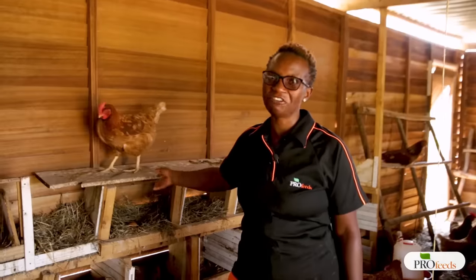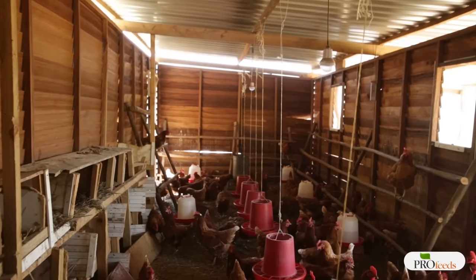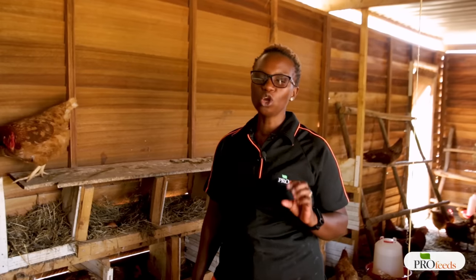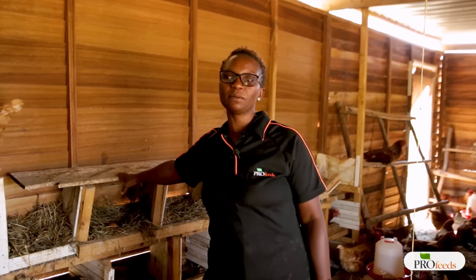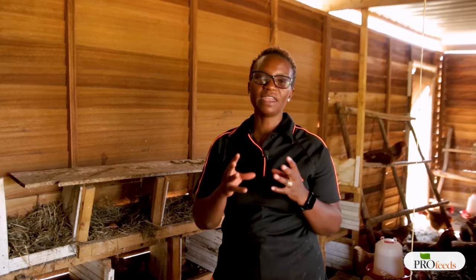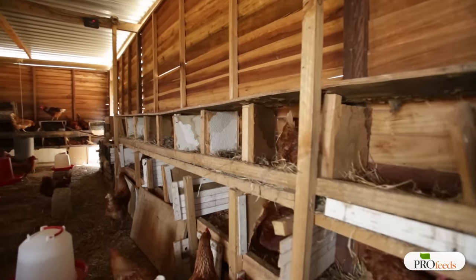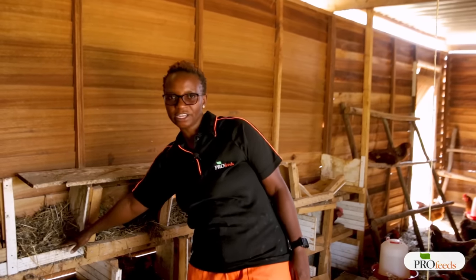Behind me, this is our factory, right? This is where the hens come to lay their eggs. And we also encourage you that you have enough nesting boxes. And we normally recommend that one nesting box is for 5 birds, right? So you calculate the number of birds that you have to work out the number of nest boxes that you want. And as you can see, they've used wood here and they always put hay inside, right?